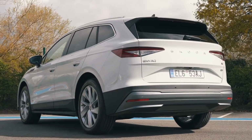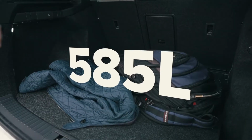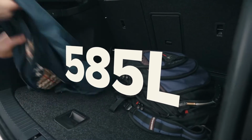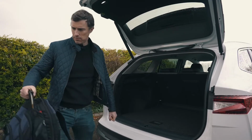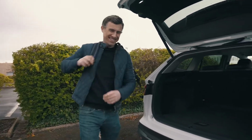Right, there's a momentary break in the rain, so let's see if I can talk you through the boot before it starts to pour again. It's a big boot. It's got a 585 litre capacity and it's nice and square as well. I'll just put my jacket on because it's cold. And no load lip, so you can just slide stuff straight out. It's my bag, I can't put it on the loose. Can you hold this? Okay, I'll do it on my back. It's like, get away from me.